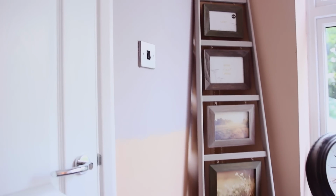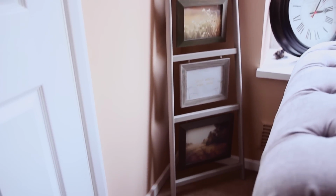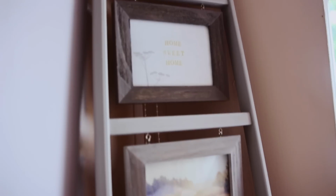Next thing is this incredible ladder photo frame thing. I saw it and thought that was great. I really wanted a way of displaying quite a few photos at once that wasn't like one of those big multi photo frames with loads of different holes in, and I thought this was a really interesting way of doing it. So it's like a rustic ladder, and in the gaps are the photo frames, and they obviously get smaller, go small to large towards the bottom.